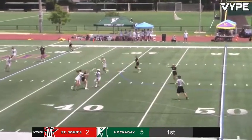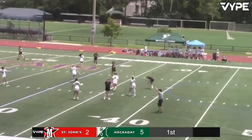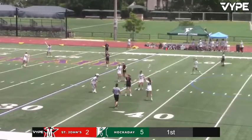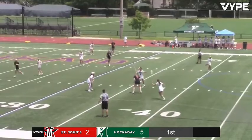Great job there. Yeah. St. John's has to be happy with that. They get a in the sphere call, so they keep the ball. St. John's ball, finally they get the ball off the draw. Let's see if they can get up into the attack zone across the 30-yard line.